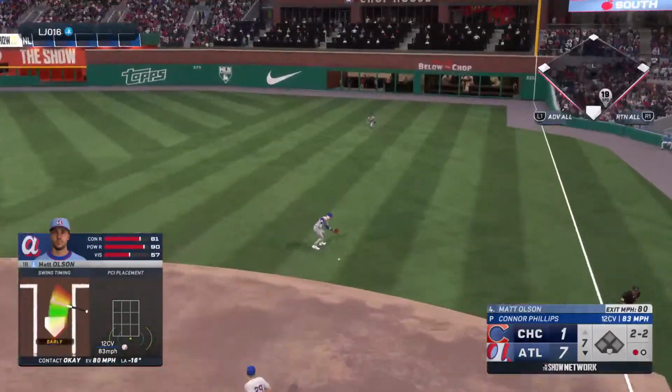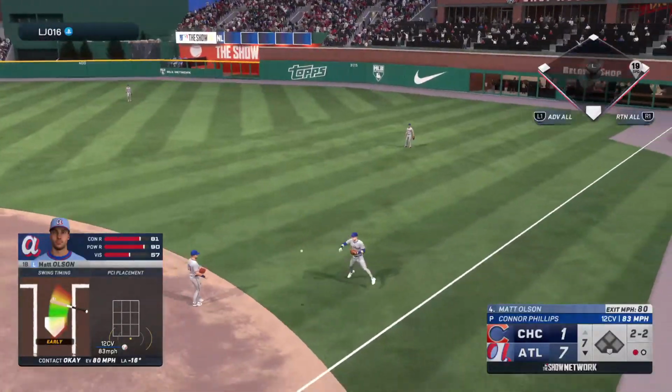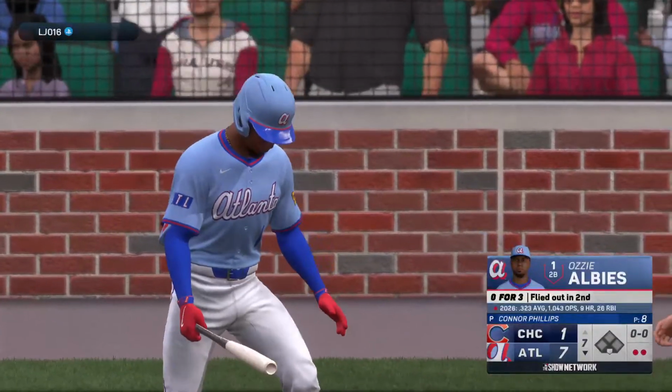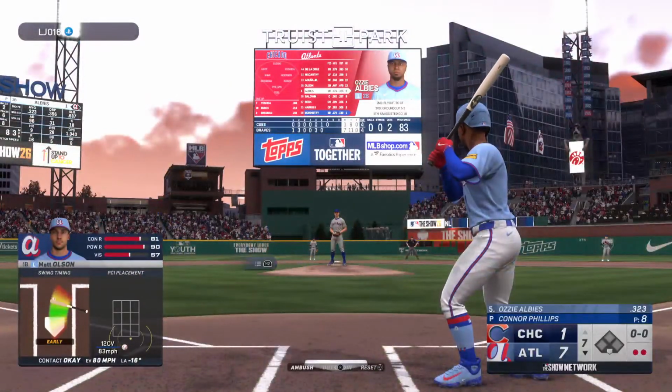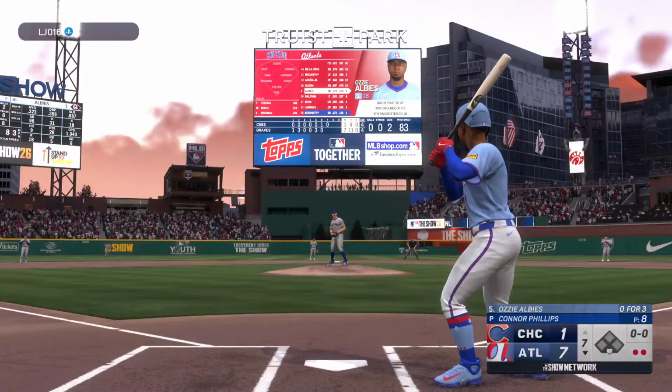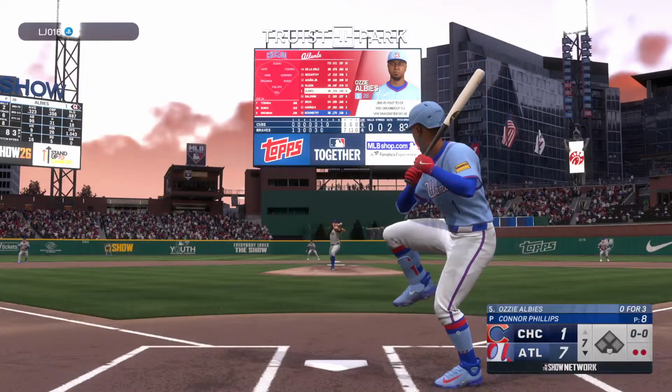On the ground, right side. And that chance handled. And it gets by him. Throw to first. Gets him. Good job to stay with it there for the 2nd out. 2 outs, bases empty. Now here is Ozzie Albies.